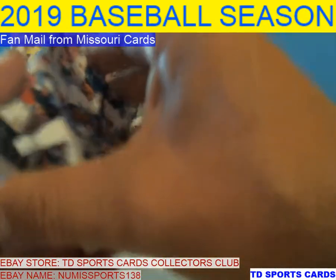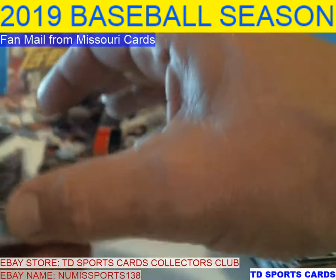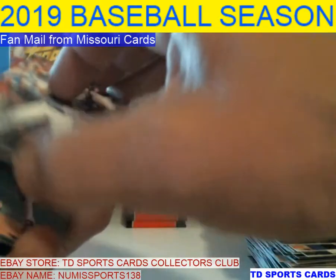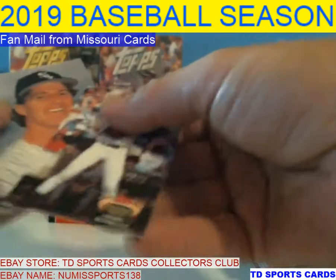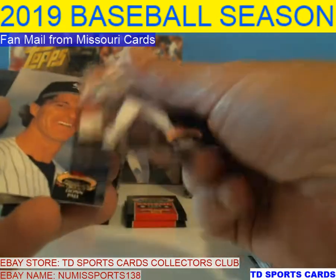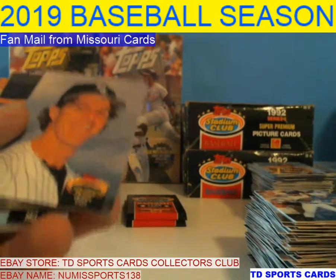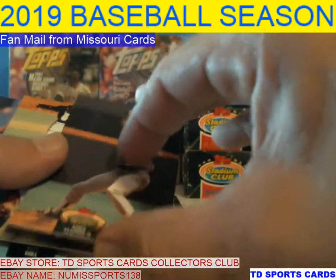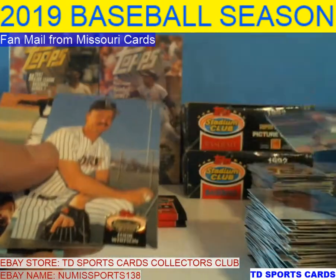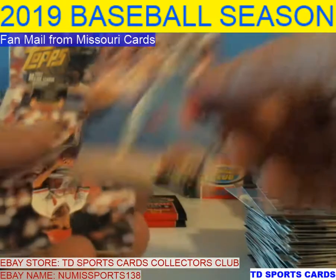Now, if you're collecting just for team sets or whatever, then obviously at that point it doesn't matter. But any of your cards that have any sort of value, you want to keep in sleeves and top loaders. When you start putting them in and out of binders, it starts killing the corners. There's a Mike Maddux. Wrong Maddux. Eddie Whitson. That was Brett.